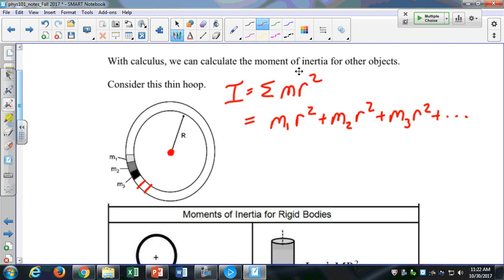But this is really just a summation. I know you haven't gotten to this in calculus. I don't think you take Calc 2. But do y'all know what a summation is in calculus? It's an integral. So this is just an integral of the mass. I break this thing into little differential elements, multiply m times r squared, and take the integral of that as I go around that hoop. And so I is equal to the integral of r squared times dm.